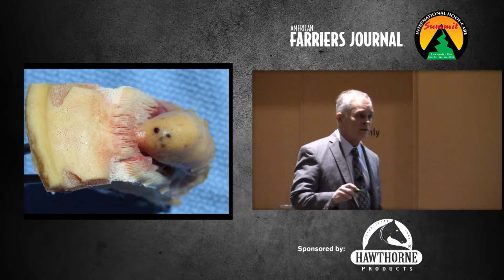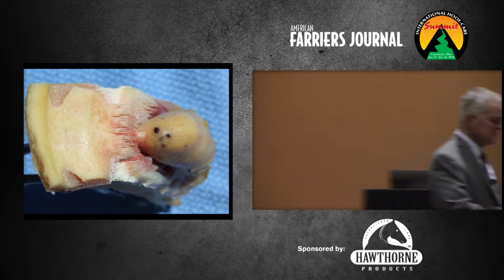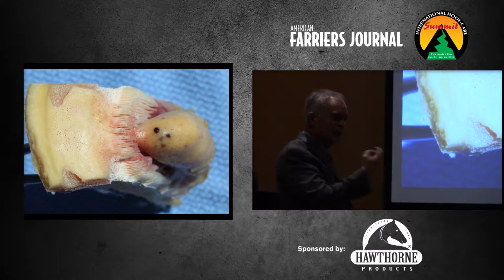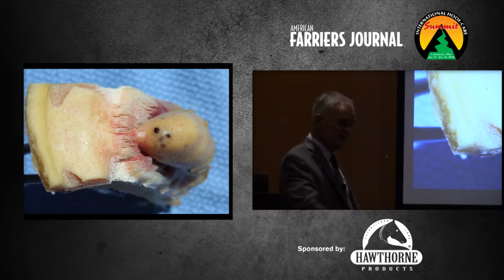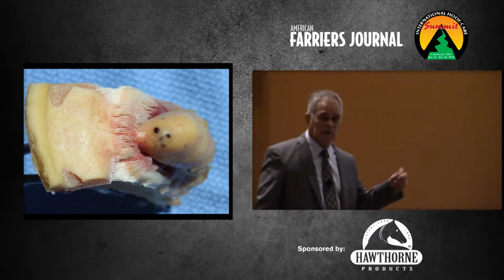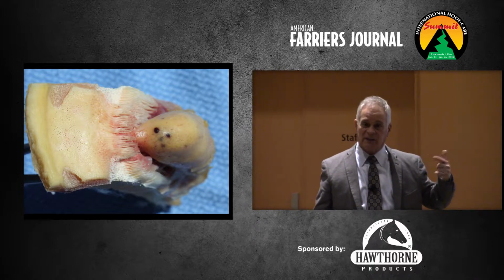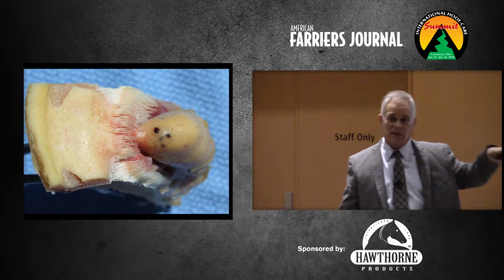All right. You can see them in the sole, okay, but the wall ones, what I believe most of them do, start right up at the top, and then they just get bigger as they go down. So again, that's more of a gee whiz thing, but if you get stuck with one of those recurrent abscesses, don't just do your podiatry views, get those extra views.